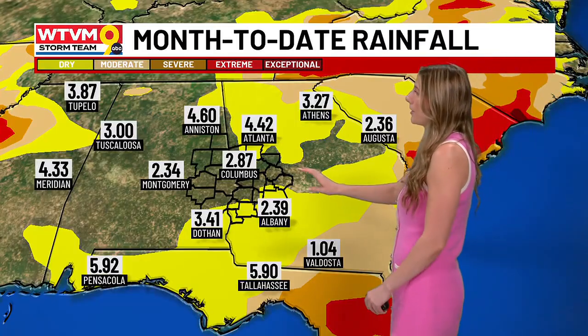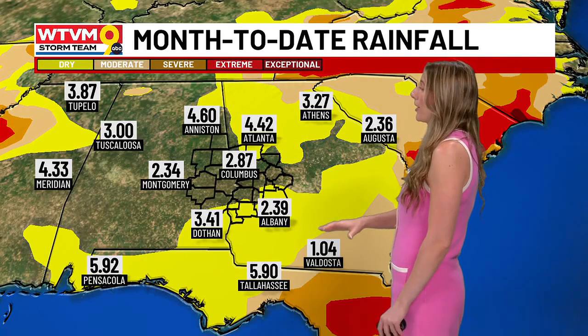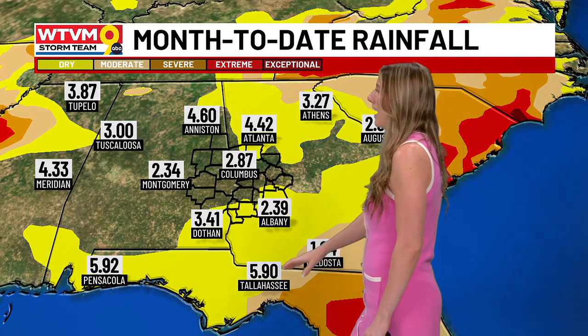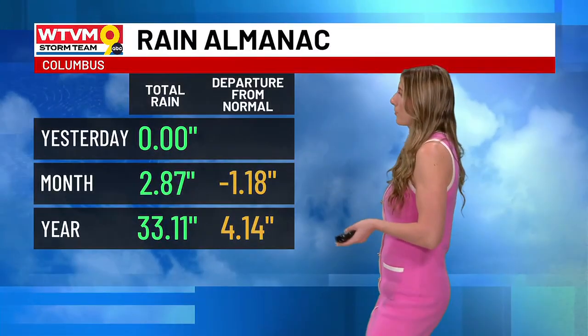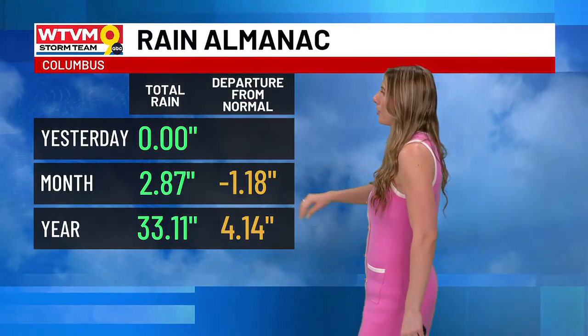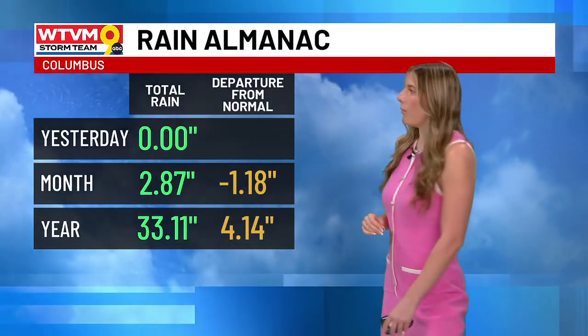But so far this month, we've picked up nearly 3 inches of total rainfall accumulation, greater totals to our south, places like Tallahassee and Pensacola, with nearly 6 inches of total rainfall accumulation due to that tropical system, Tropical Storm Bertha, bringing heavy periods of rain at times. But for us, we didn't have any rain yesterday, and our totals for this month are actually a little bit below average. We've picked up nearly 3 inches, but that is a little over an inch away from what is normal for us.